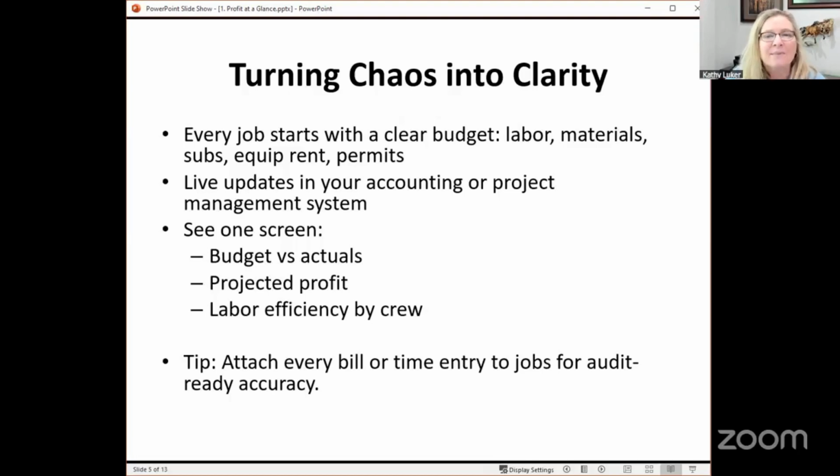When advanced job costing is running smoothly, it looks like this. You've got a clear scoreboard. Your team knows what winning looks like, and your profit isn't a surprise, it's predictable.